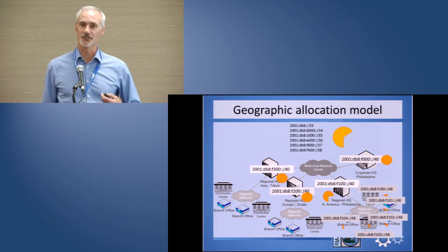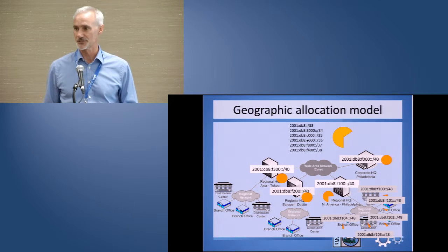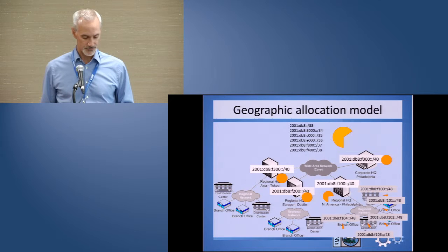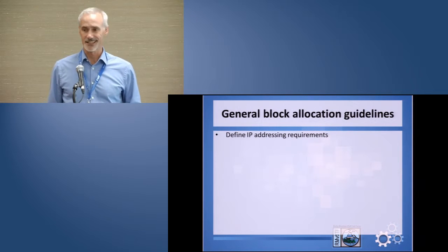So the idea here is that you create these pies from sub-pies, and then ultimately you end up, maybe each of these buildings and distribution centers has different subnets or different floors, different applications that you want to allocate for. So to try to put this in more concrete terms, we'll go through an example, but first just to summarize some of the guidelines to think about.